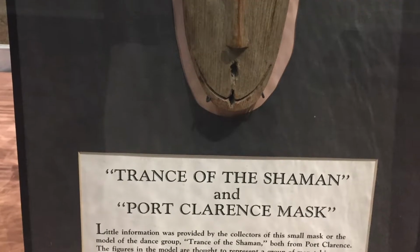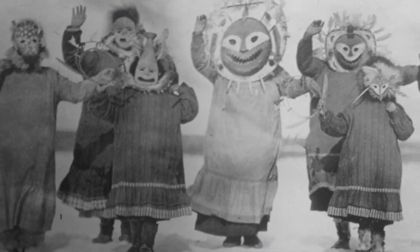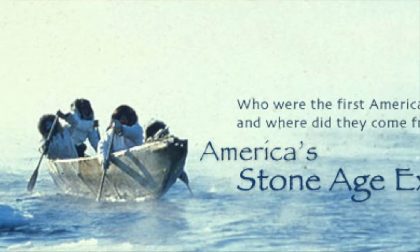Hi, my name is Lori Ayojak, and I'm from Togiak. And I'm Melanie Smith from Chevak, Alaska. One thing I found interesting was the trance of the shaman mask, because I've heard stories from my grandparents about shamans and what they did to people, and they would punish people. And what I thought was interesting was that they made a knife out of rock and bone. It reminded me of the film we watched on Stone Age Explorers.